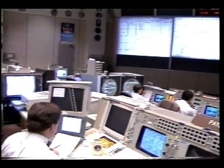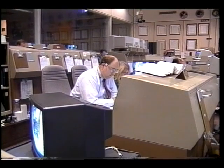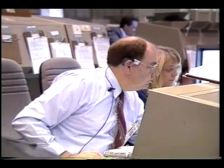25. 20. 15. 10. CLS is go for main engine start. All vents open. Copy vents. T0, SRB ignition. Liftoff confirmed. Copy liftoff. Roll program, Houston. Roger, roll, Atlantis.